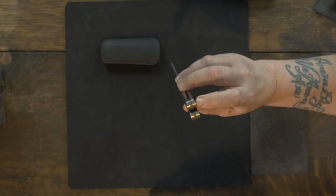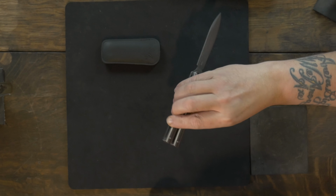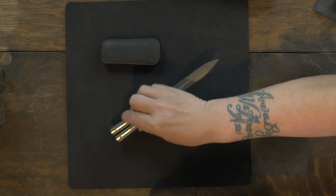You know, Nichols rippled Damascus, and it's also the Nichols rippled Damascus on the back. Oh, look at that. The spacers as well. My God. Yeah, all the small detail work, the polished hardware, just brings it together.